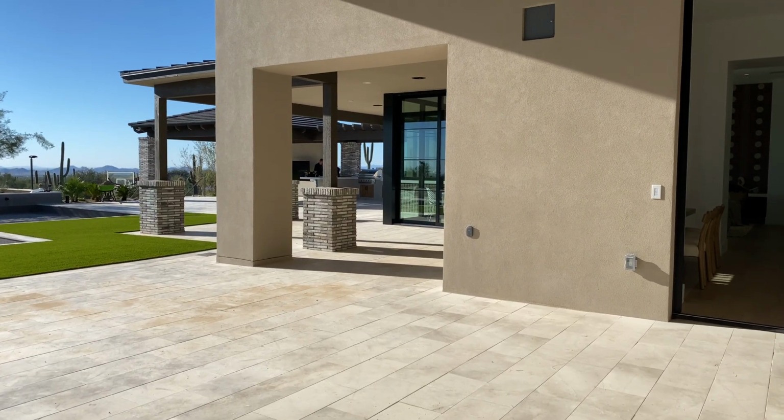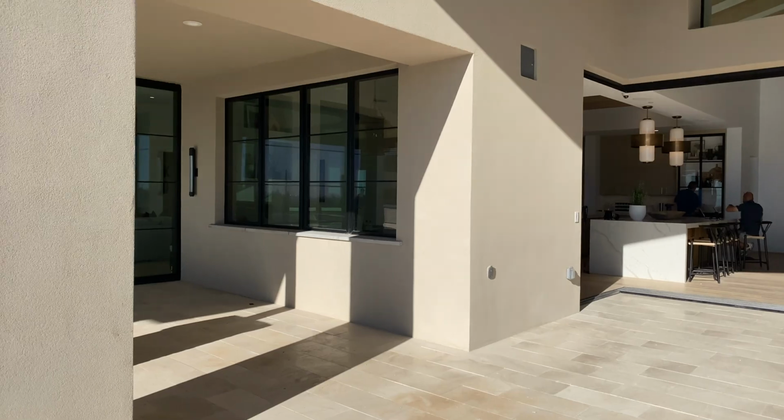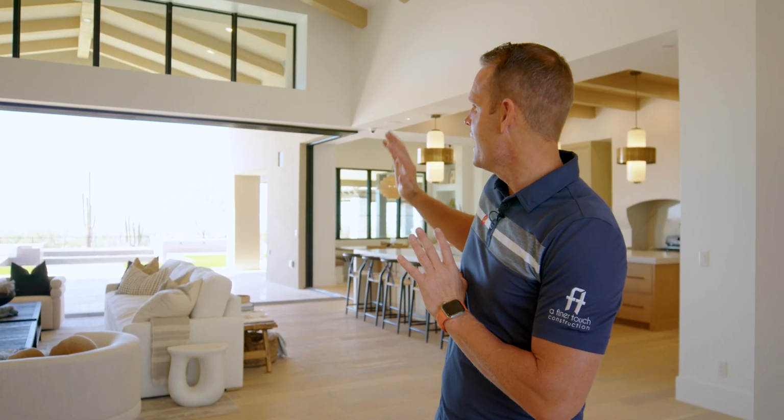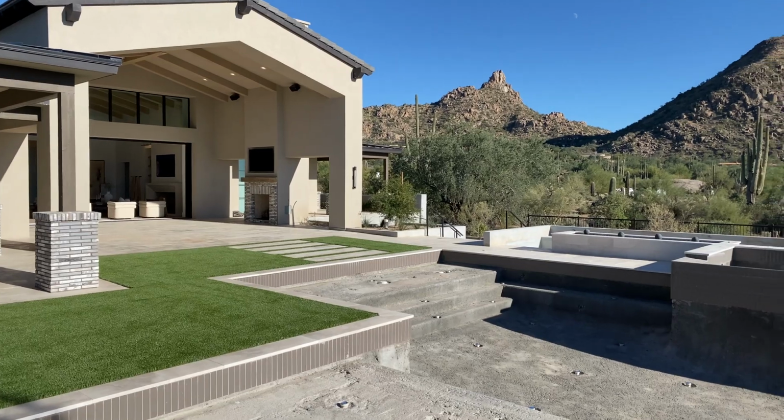So what's really nice is, especially right now, we're in November. I mean, we're at 75 degrees. You can feel that breeze come through the front door, straight through the back, and it gives you that amazing view, right? That view of the sunset, view of the hillside, downtown Scottsdale, and of course, that amazing pool.